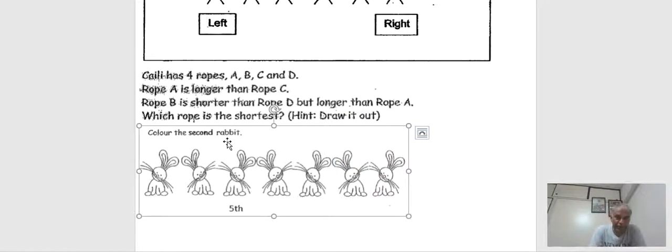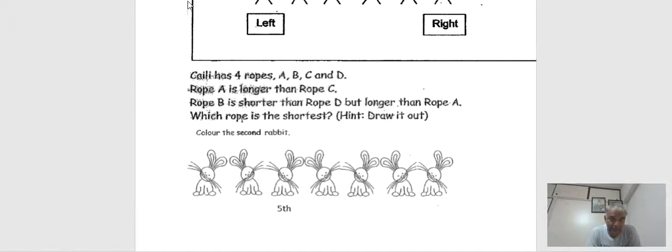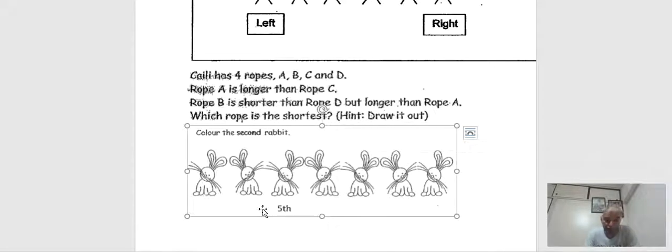Okay, color the second rabbit. See, look at this question carefully. It says color the second rabbit. Where is the second rabbit? It says fifth. Look at this. Look at my arrow, the pointer. This is fifth. Now you have to understand that fifth from which side, right or left? If I go from the left side, this is the third one. No, this is wrong. So you have to go from the right side. 1, 2, 3, 4, 5. What does the question say? Color the second rabbit.